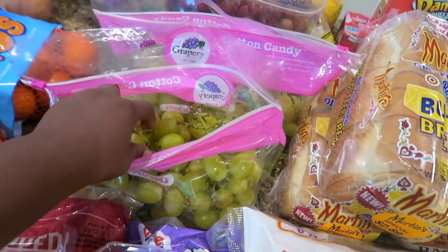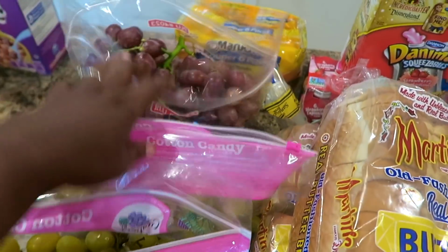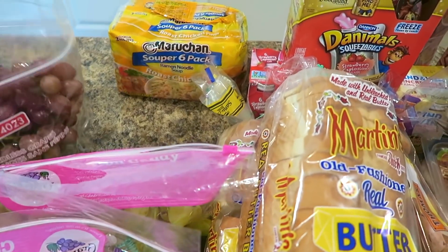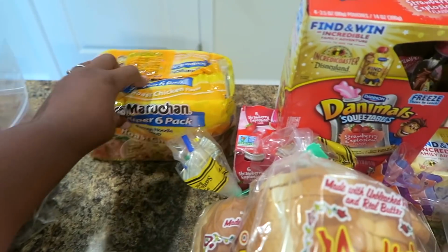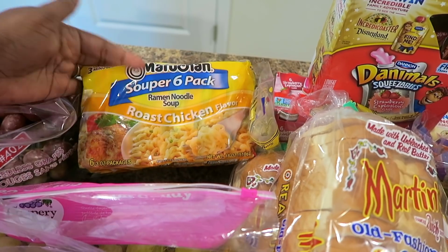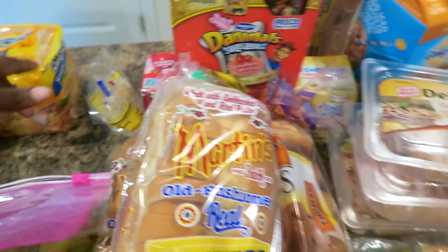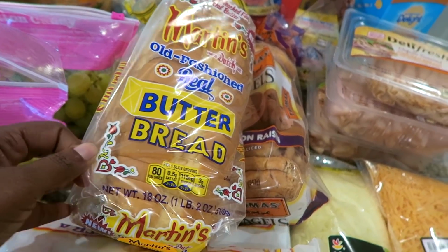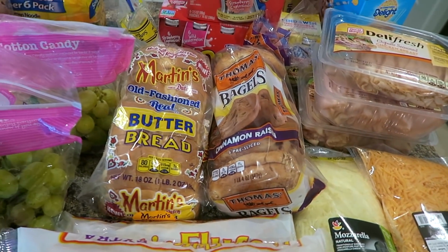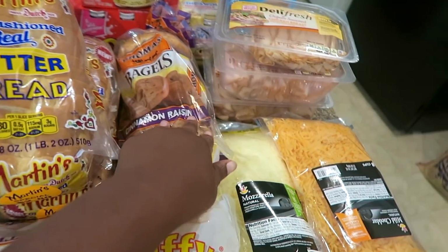Got some cotton candy grapes because these are so delicious. Got some red grapes over here. Ramen noodles, because when I feel lazy, I just have the kids pop these in the microwave for an instant meal. Some butter bread. These are so good. If you never had butter bread, your life is missing out on something great. 2 of those. Bagels.